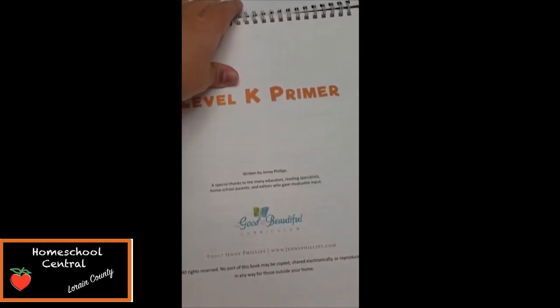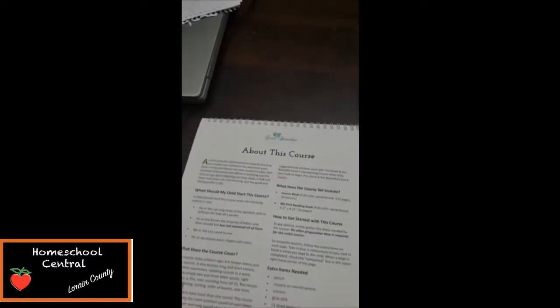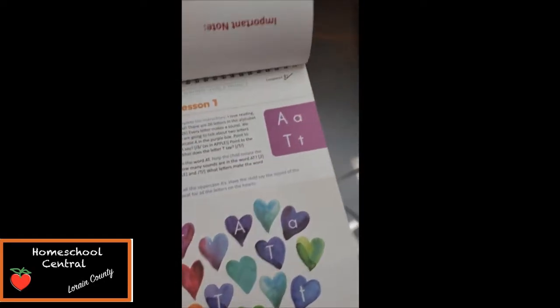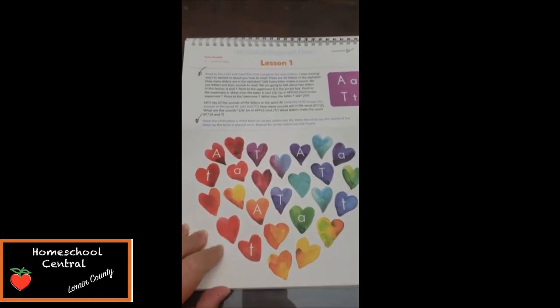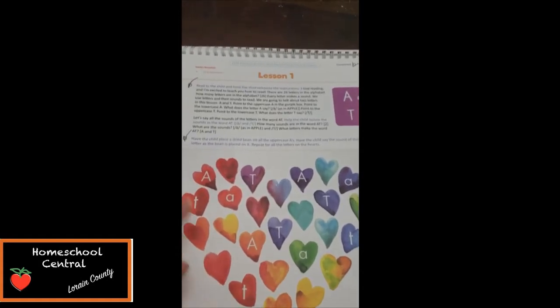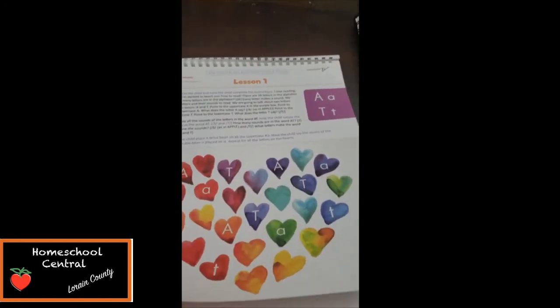It does have a reader that comes with it, but I'm honestly not sure where it is right now. The spiral binding's at the top, and you kind of flip through. This does a really good job of giving diverse lessons so it doesn't get boring or tiring. My daughter loved doing this workbook, and she really loved getting her checks. The checks were like the highlight. She was so happy to get her check after she finished doing something.